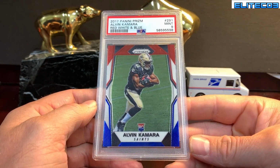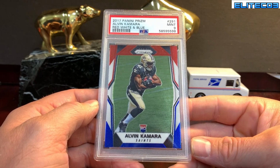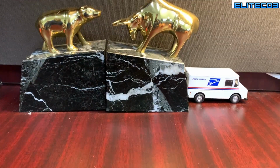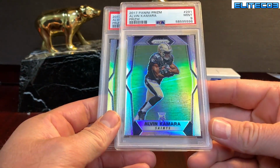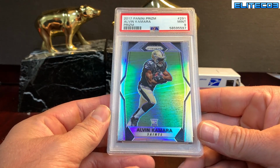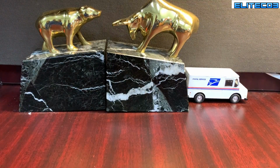The red, white, and blue. I think this is a retail. I think it's if you go to Walmart and get the hanger packs. I'm just guessing. But here's some more of these. So there's a lot of 9s. Silver prisms in a 9. I think this is like a $20 card. It might be a little more, but not much more than that.